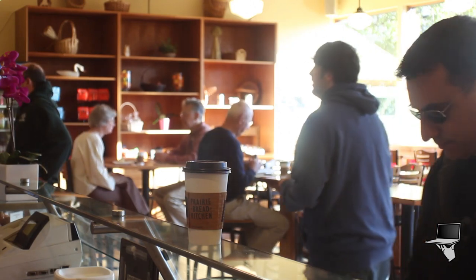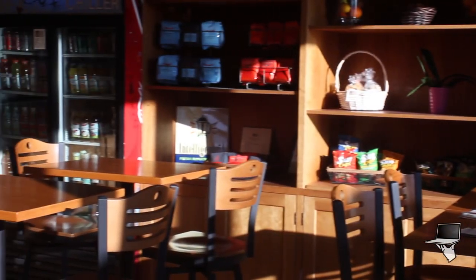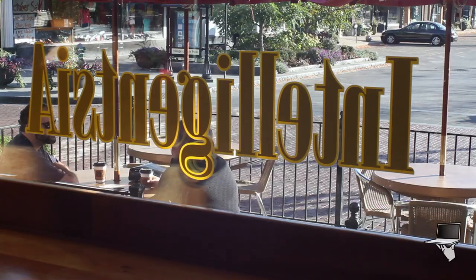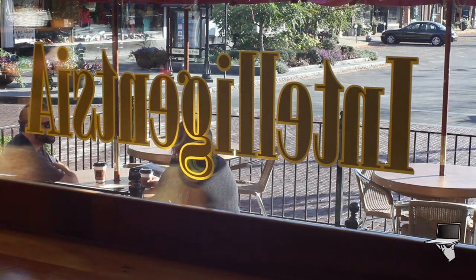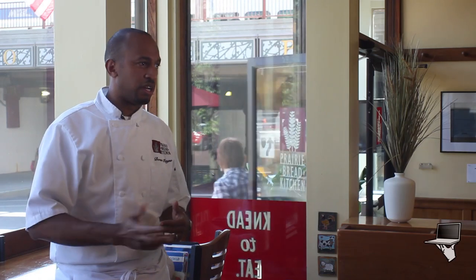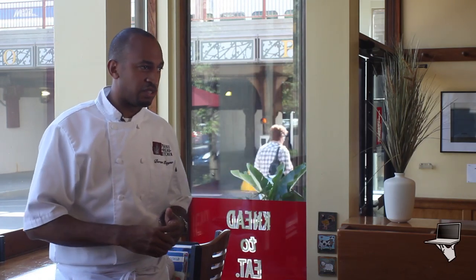We've made some changes to the physical aspects of the place. We redid the floors and changed the furniture and put in the outdoor seating, and put up some menu boards to enhance the place physically, as well as the changes that we made to the menu itself, where we introduced some other items like the press sandwiches and salads.